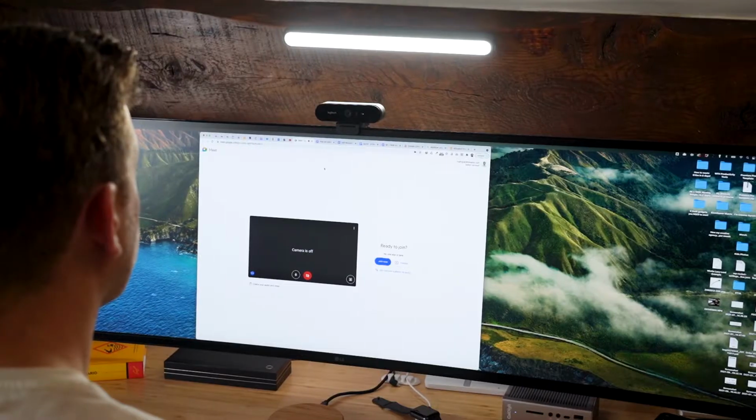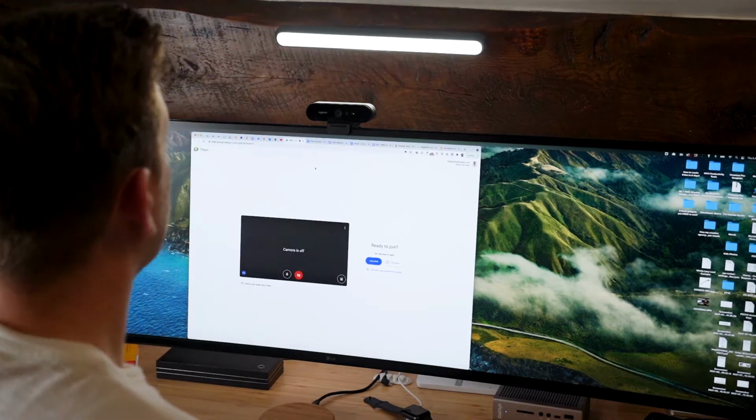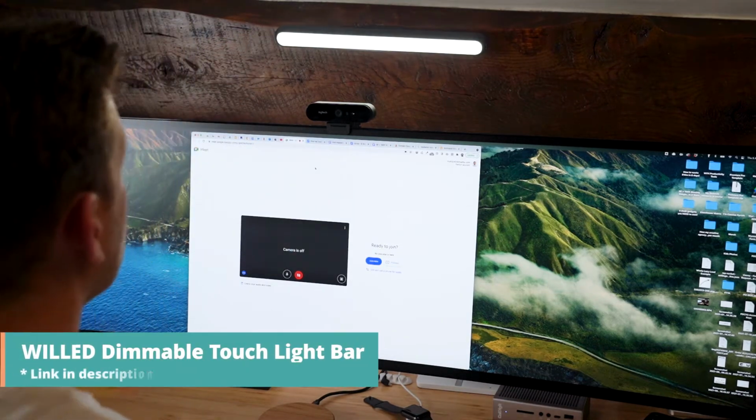First up is a webcam light. Since COVID means a lot of us now work from home, we do a lot more video calls than we used to. And if you're anything like me, you might not have the ideal lighting in the direction your camera's facing.